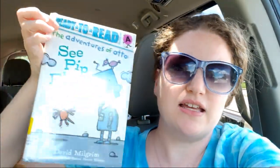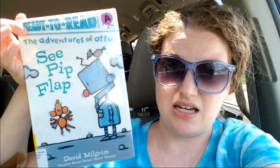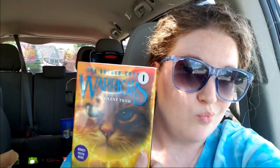So the first thing I got is a book for my early reader. We're really liking these The Adventures of Otto by David Milgram books. They're really good for her for the beginning reader stage. You can look at that one. So we got that one. We have Warrior Cats still. My oldest daughter is on the final series, so I have the first couple of books in that series.